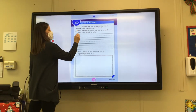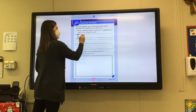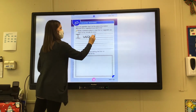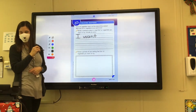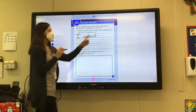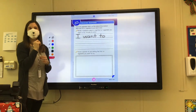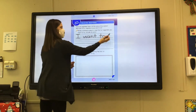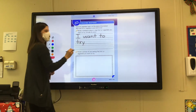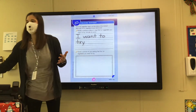I, starting with a capital I, finger space, want, W-A-N-T. I want to. You got it. I want to try. I'm running out of room, so I'm going to come down to the next line and write try, T-R-Y.